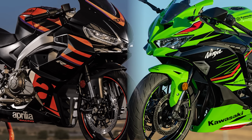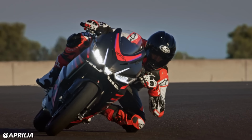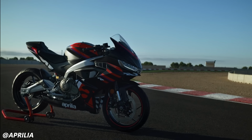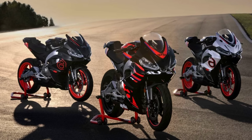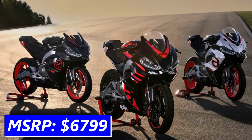The RS 457 appears to align more with bikes like the ZX4RR, targeting track day and racing enthusiasts rather than the average beginner rider. Nevertheless, it provides an enticing option for newer riders who want an exhilarating Italian machine over the typical Japanese entry sport bike option, or a Chinese sport bike for that matter. Since we last spoke of the RS 457, pricing in the US seems to be confirmed, starting at $6,799.